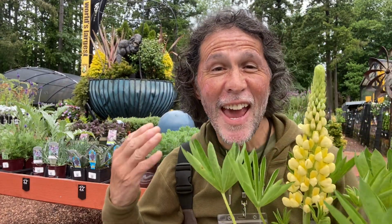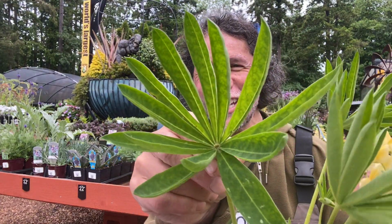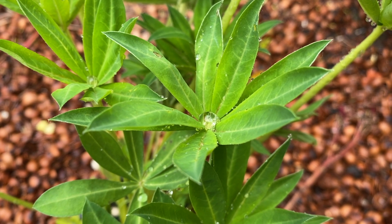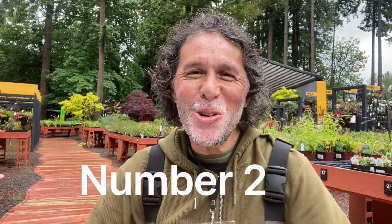Couple of amazing things about this plant. One is that it is a perennial that does come back every year. A tip and trick on this is you can cut the bloom when it finishes blooming and get it to rebloom. Secret thing about this too is really watch these leaves, these really cool leaves. They're like a finger of a leaf after it rains. They hold raindrops in such a way that you can see each individual one. Bumblebees love this one.